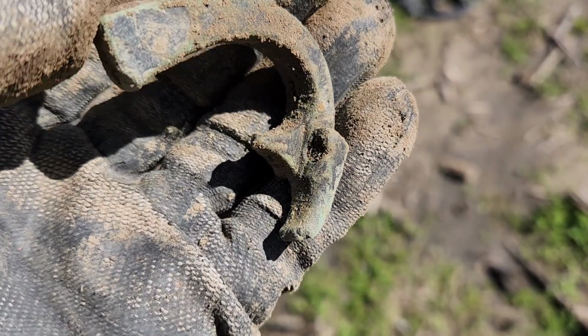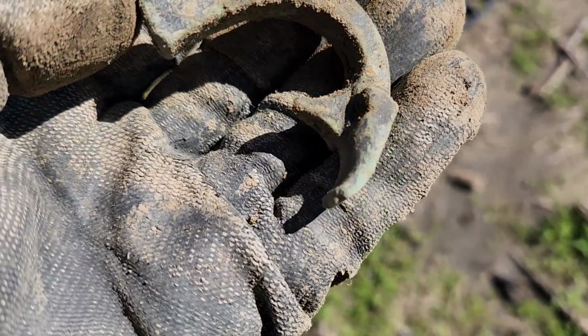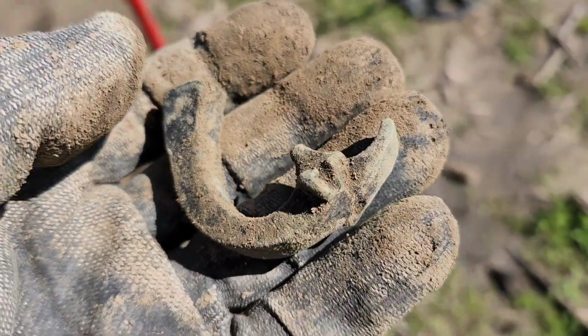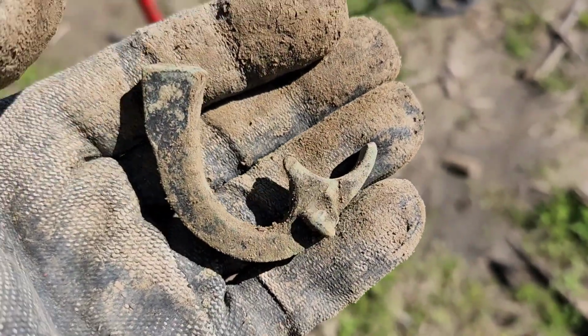Almost looked like a trigger piece there when I pulled it out. I don't think that's what it is. Let me know what you think about that, and we're going to work this little spot here pretty hard. I think there may be something here. We'll see.